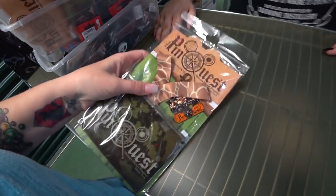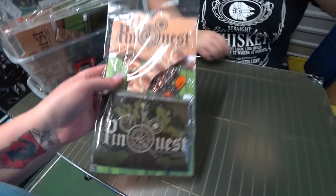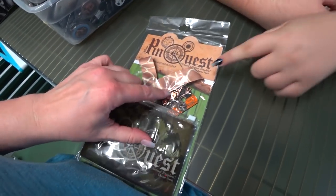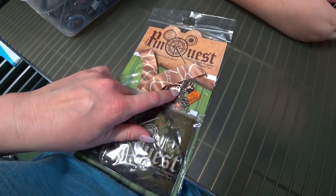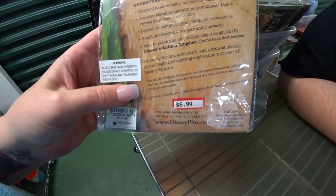This is apparently the Animal Kingdom Pin Quest lanyard set, because you have the camo-colored pouch that you can put your pins in. You have a lanyard charm that's Mickey with a magnifying glass, like he's going on safari, but for pins. Giraffe print. It was $15, and it's only $7.